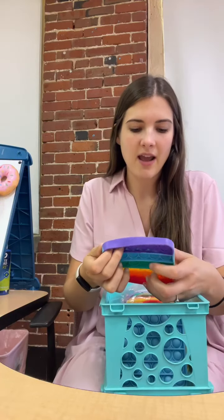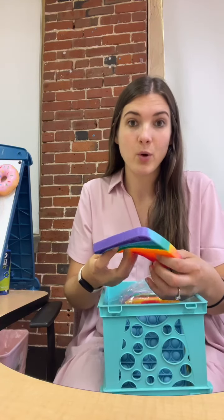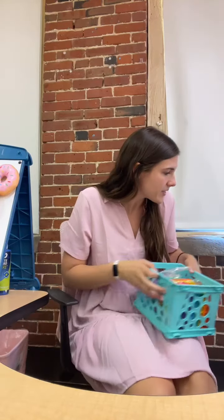And then I didn't add them to this live, but I also have the Poppet board games that are great for small groups. And I also have the Poppet keyboards that are great for small groups. And I have the Poppet hundreds charts that are also good for small groups. So lots more poppets than just those ones.